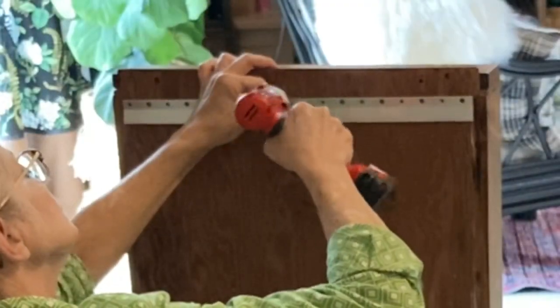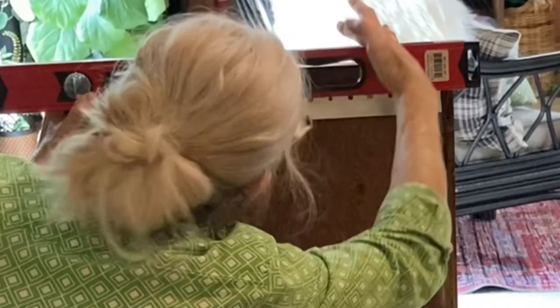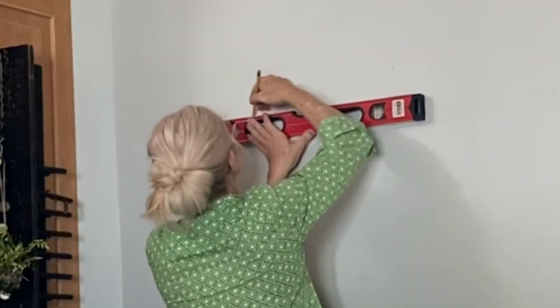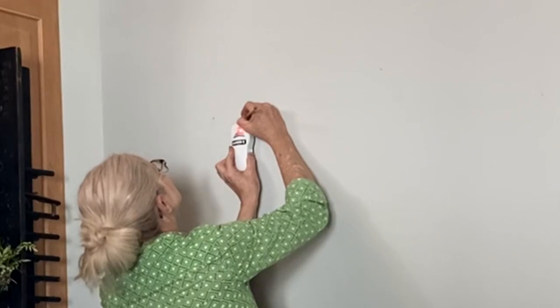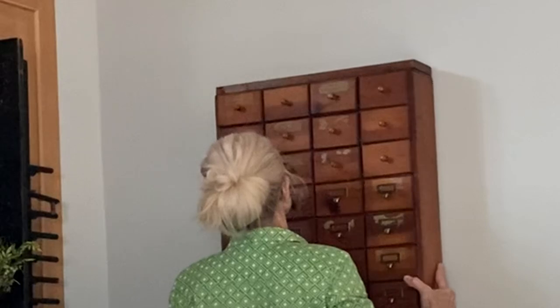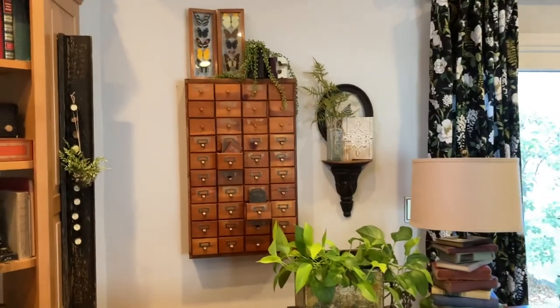I wanted to hang this cabinet on the wall, but it is quite heavy, so I ordered this French cleat from Amazon, which will support up to 90 pounds. I used a stud finder to make sure that at least one of the screws holding the cleat went into wood. It was actually quite easy to hang, and now I don't have to worry about it falling off of the wall.